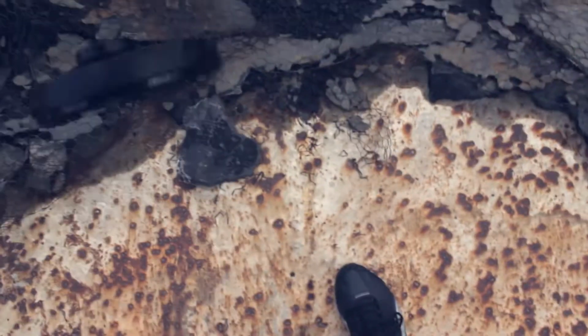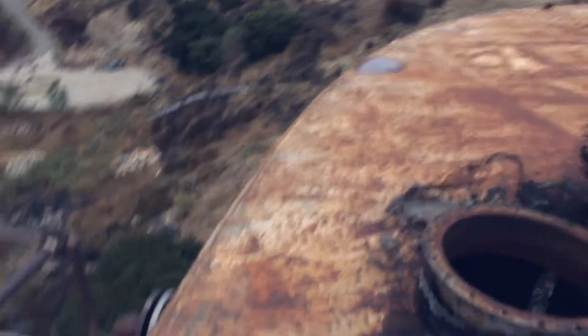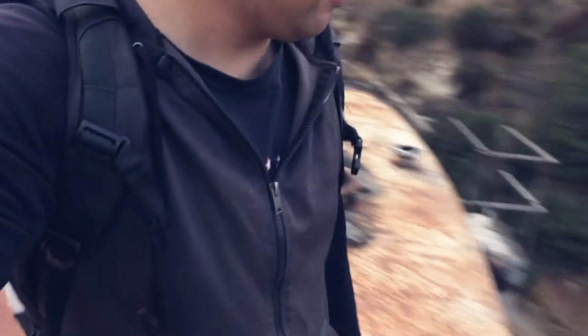My heart rate's starting to go a little bit. Well, the stairs to get up this thing were pretty solid, but the roof itself is not. Like, every time I take a step, I feel the floor wiggle underneath me, which is actually the roof. So I made it. Just to give you some perspective, let me turn the other way. Oh my goodness. Oh my goodness. Let me get off this thing.